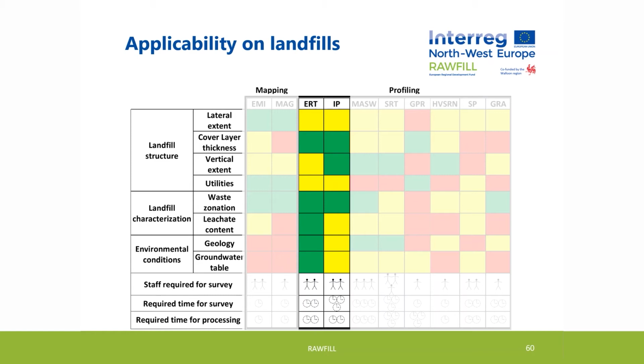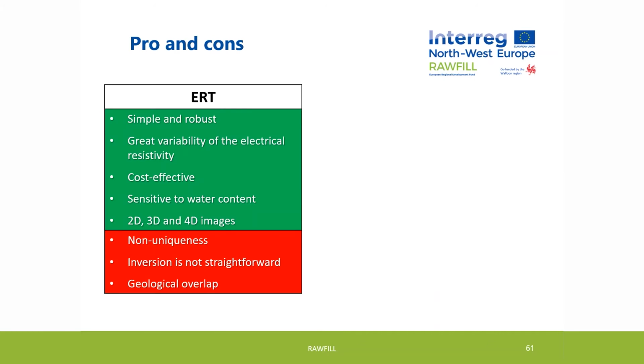Since induced polarization involves measuring the voltage decay after the injection of current, acquisition takes longer than electrical resistivity tomography. Although data processing can be automated, the inversion process requires expertise and may be time-consuming. Electrical resistivity tomography is a simple and robust method.